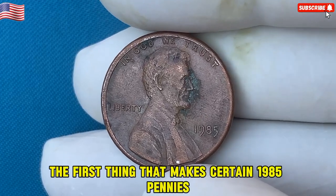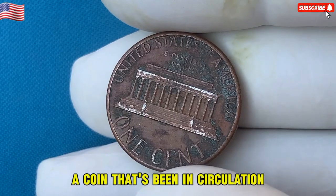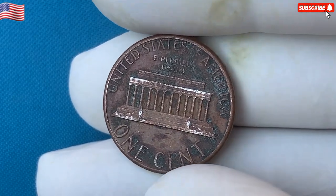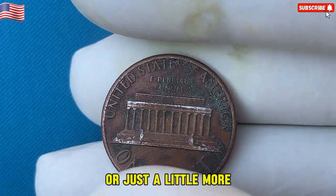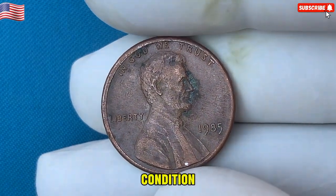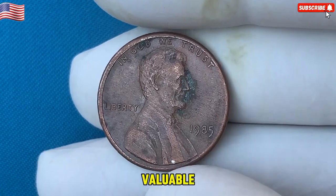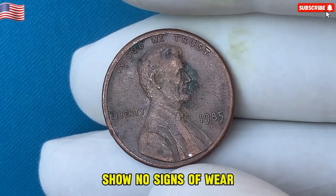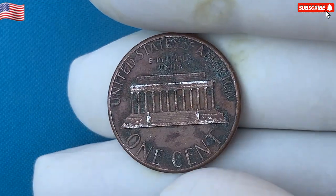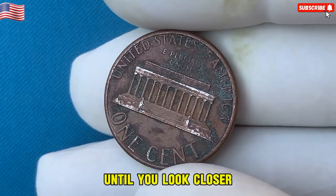The first thing that makes certain 1985 pennies worth a lot of money is condition. A coin that's been in circulation, picked up scratches, wear, and dings, is going to be worth face value or just a little more. But a coin that has been preserved in mint condition, what collectors call MS or mint state, can be extremely valuable. These coins show no signs of wear and often sparkle with their original luster. Most people never even notice they have one because it looks just like a normal penny, until you look closer.